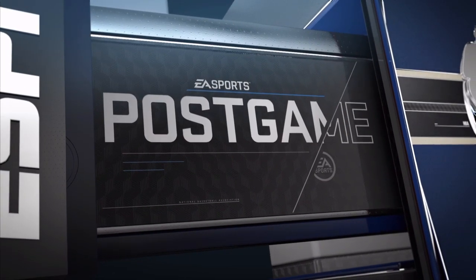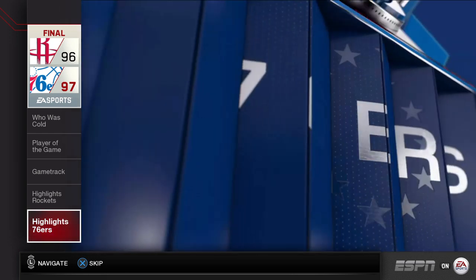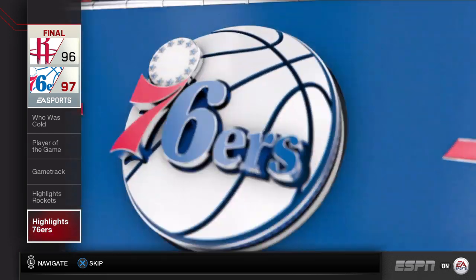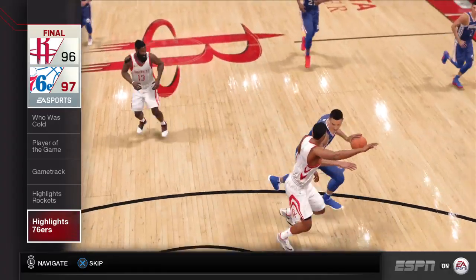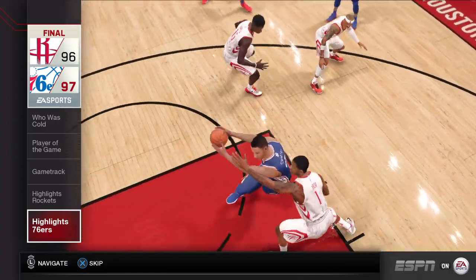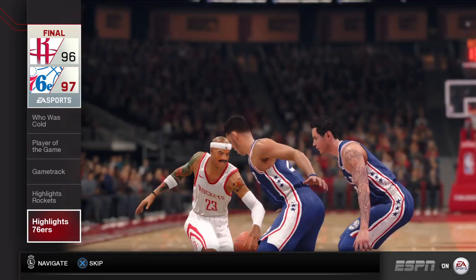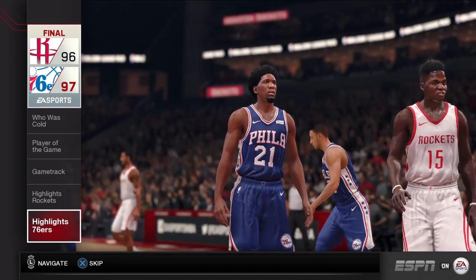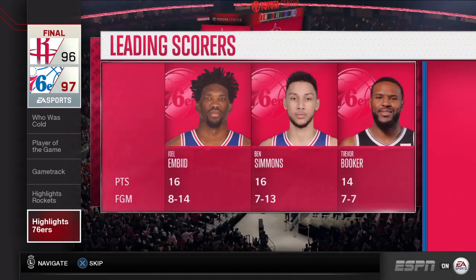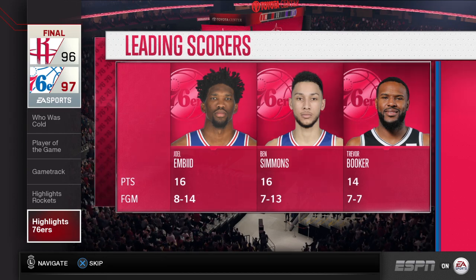Game wrap-up. The 76ers won this game after a close finish. The defense in this matchup was outstanding. When they weren't blocking shots, they were making steals. And it all came together for a terrific win. Here are the guys who put up the most points for the Philadelphia 76ers.